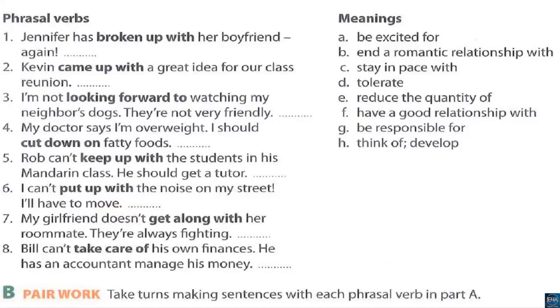B. Pair work. Take turns making sentences with each phrasal verb in part A. So in part A, you and your friend start together to make a sentence with A and B. You make a sentence and try to make a conversation with your friend. That's the end of unit number 9, part 1.